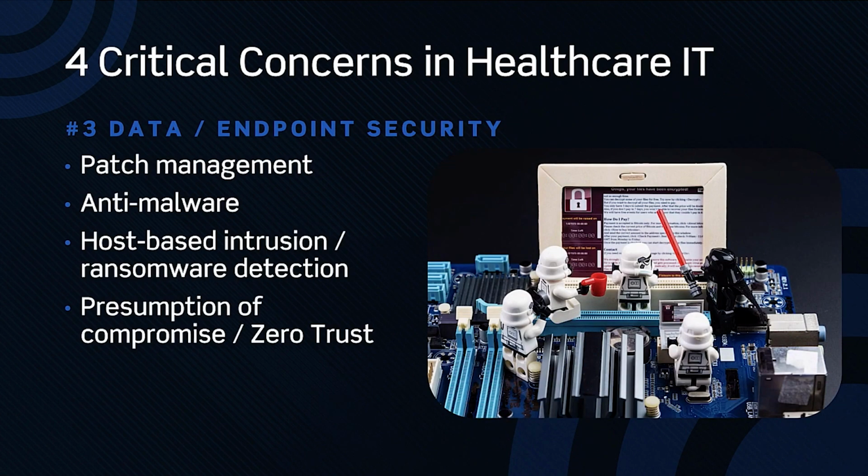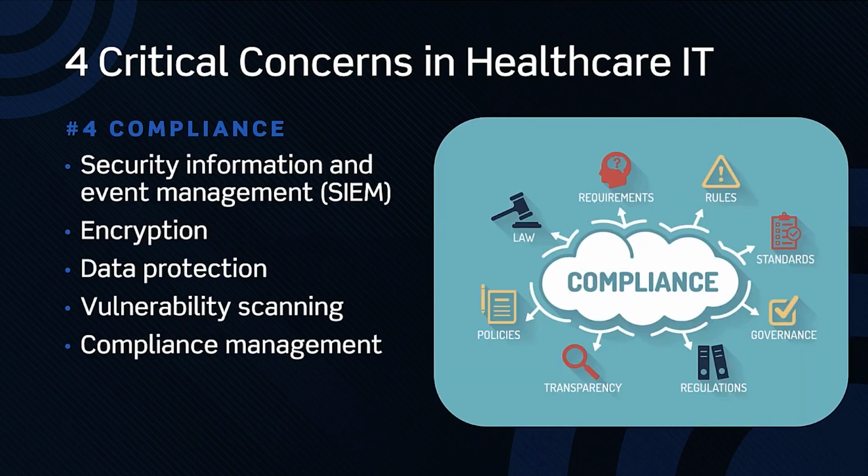Moving on, number 3 on our list of 4 critical concerns in healthcare IT. Of course, you have patch management and anti-malware solutions, but also host-based intrusion and ransomware detection. You need to always presume that a device is compromised, and that's where zero trust comes in. You don't want to be one of those healthcare organizations that's in the news with some sort of malicious attack and data breach. And that's why innovative security solutions are so important in healthcare IT.